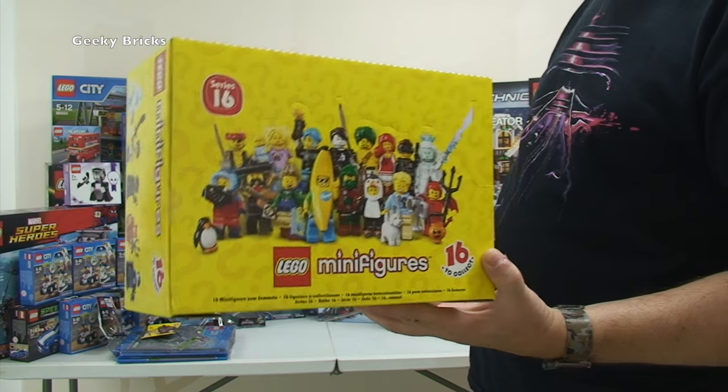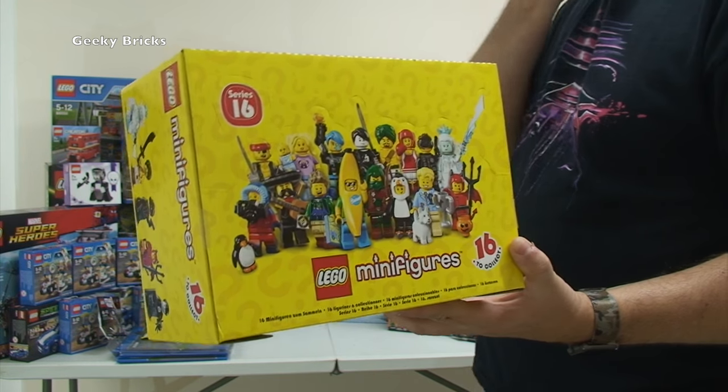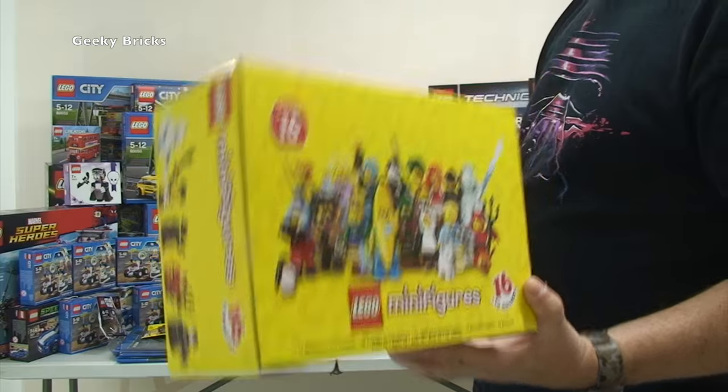Awesome! So two of these sets, two full sets will be for me. One for display, one I keep because I'm a bit of a hoarder. And what's remaining will be going into my Bricklink store.